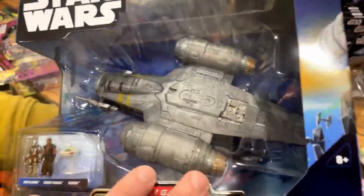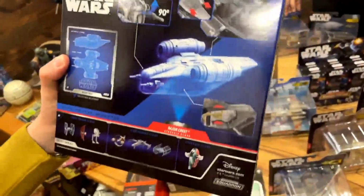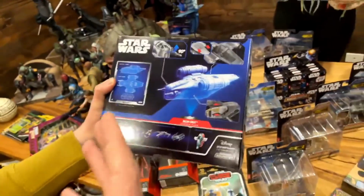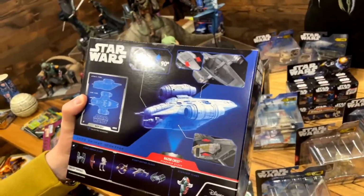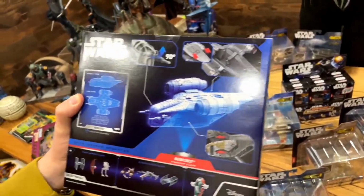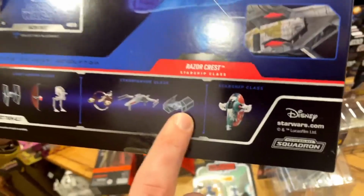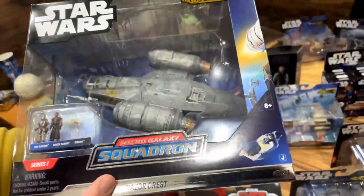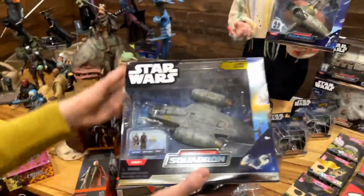It's got some really nice light metallic detailing on these, but really fun. And if you're into collecting ships, this is a really fun collection because again, they're all in scale. They're not stylized beyond what they should look like in the series. And they've got all these different classes. So you've got the light armor classes, which are small, and then you've got the Starfighter class, which this is one of the Starfighter classes, I believe. And then you've got the Starship classes, which is big. Maybe this is Starship actually. But yeah, we've got a fun one there.